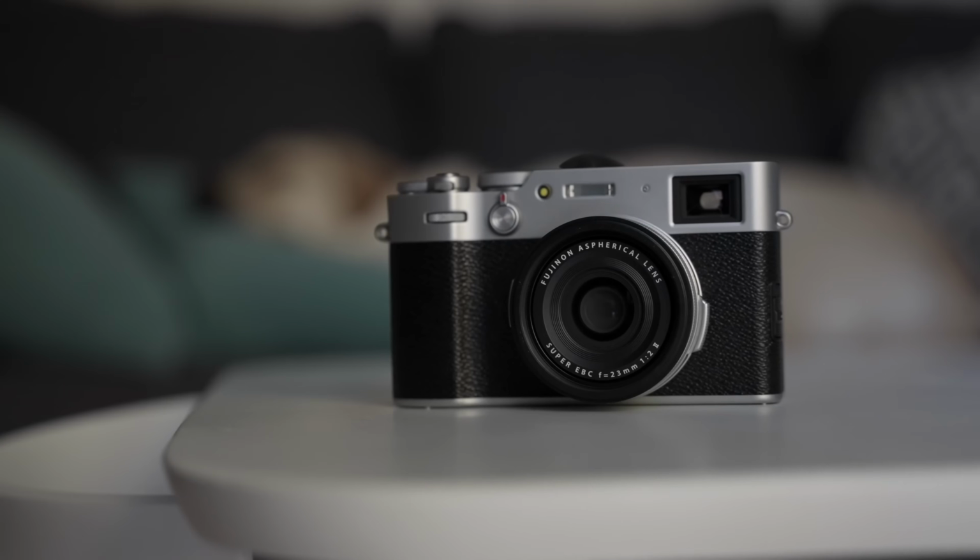And if you're using this for not professional work, but for personal stuff, for travel as your everyday carry, to take pictures of your kids, just general pictures, which I think a huge portion of X100V users are, and that's why it's so popular, how enjoyable it is to use is hugely underrated. But what actually makes it enjoyable? Now, there's a few things.